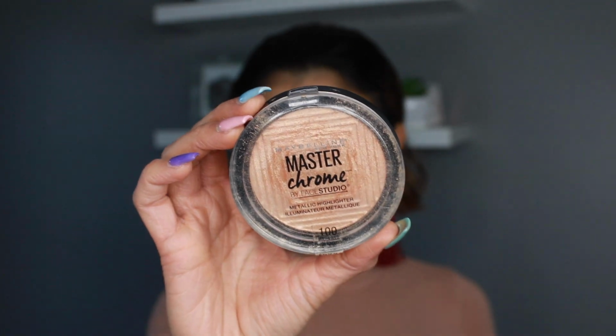Alright, so that's done. So recently I haven't been loving the highlighter right here. I haven't been doing it at all. But what I do like to do is take a little brush like this one. This is a Morphe Y20 and the Master Chrome highlighter by Maybelline in the shade Molten Gold. And I do like to highlight my nose and my Cupid's bow. And once I have my shadow done, depending on what I decide to do, I like to highlight my inner corner.